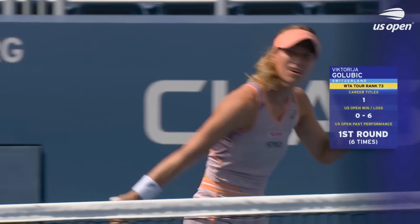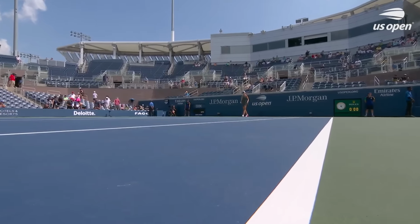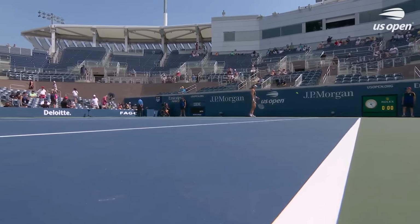Currently the world number 73 is the woman from Switzerland. She's got one title to her name on the WTA Tour, around 4 million in career prize money and has also been, Katrina, world number 35. She knows her way, as you said, around a tennis court very well indeed. I'm excited for this matchup because there is a little bit of contrast in style, but they both can bang from the baseline for sure.